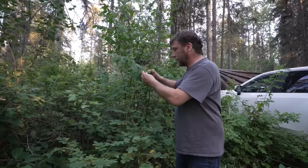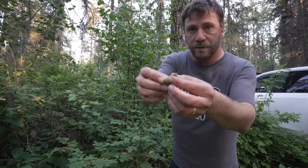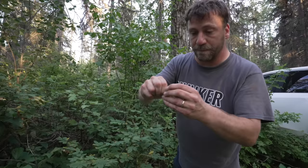In a rare display of relevant outdoors knowledge, I actually know that this is a beaked hazelnut. They're native around here and quite common. Inside here, there's a little hazelnut, and normally they get eaten by the birds and deer and stuff before they're ripe. But yes, this is actually a small fruit hazelnut that is completely edible. Not just that, beside it, we've got rose hips. And this is in fact a rose.